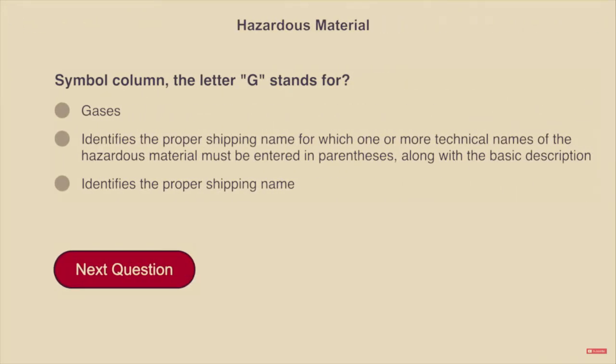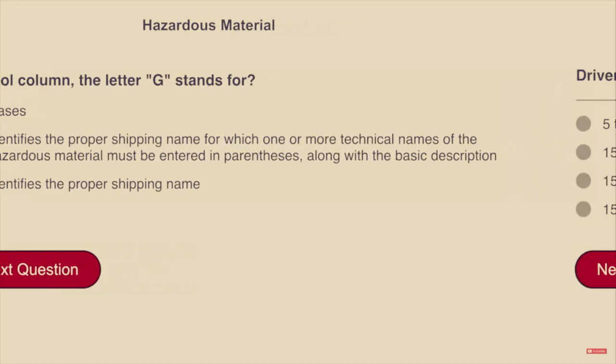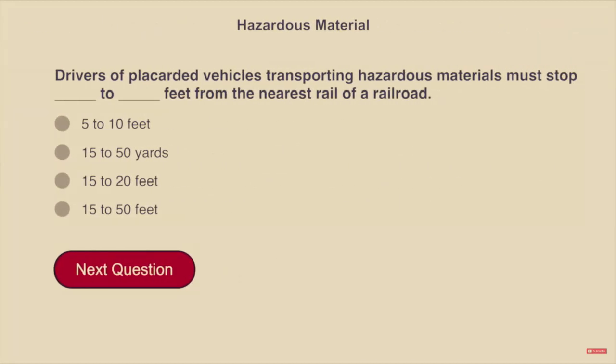Symbol column. The letter G stands for... identifies the proper shipping name, for which one or more technical names of the hazardous material must be entered in parentheses along with the basic description. Drivers of placarded vehicles transporting hazardous materials must stop 2 feet from the nearest rail of a railroad. 15 to 50 feet.